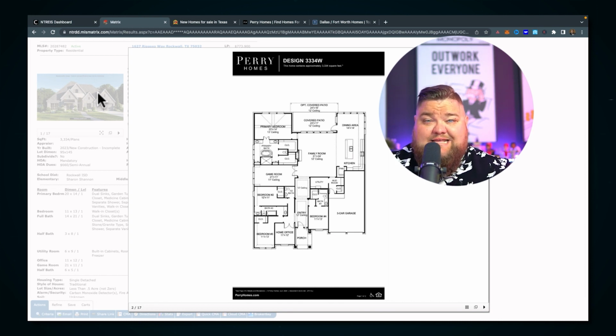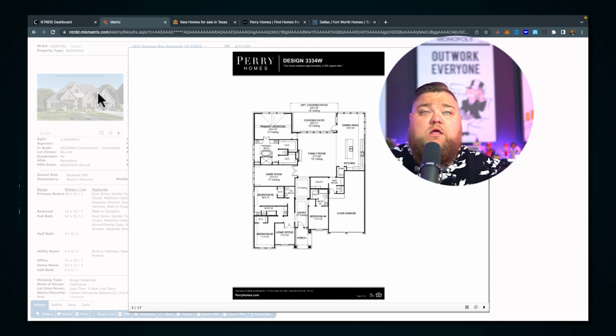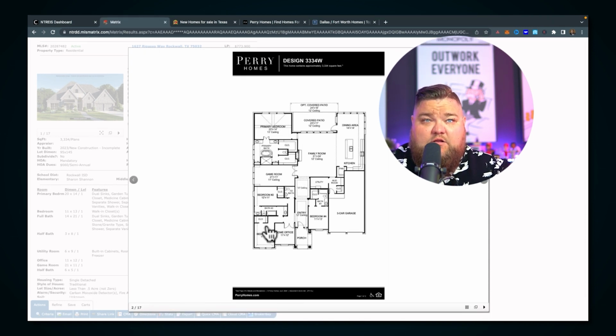Some people love it because it takes up less space on your lot, so you still have more yard. Some people dislike it because that space in essence becomes full storage. So you either love it or you don't. But with this, you're going to get the game room. You've got 3-4 bedrooms stacked up here on the front.